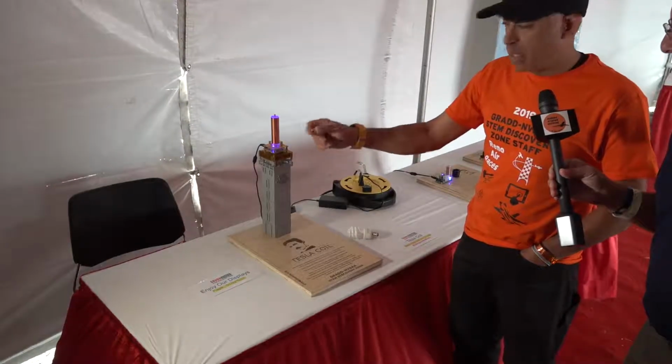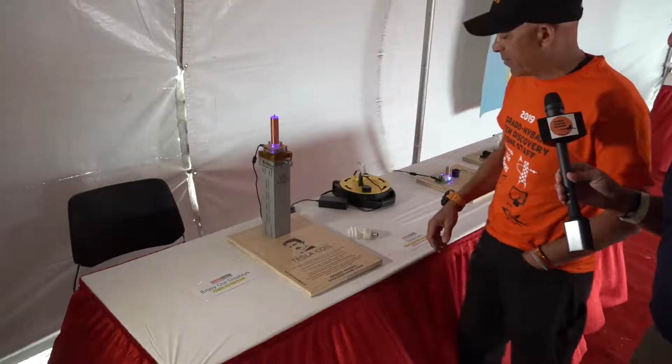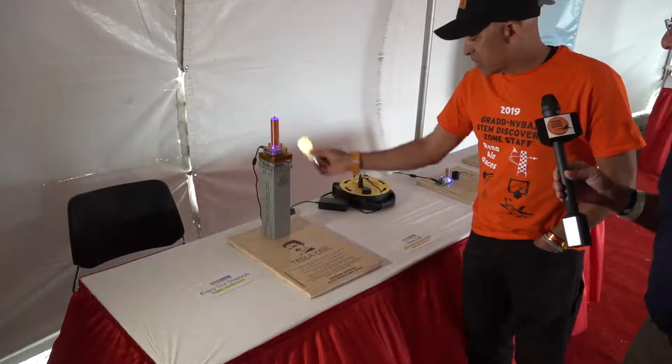You can see that spark. Maybe, I don't know if you saw it on the camera. If I do it too many times, I'll burn a hole through my finger, so I'll stop. But anyway, this is very cool.